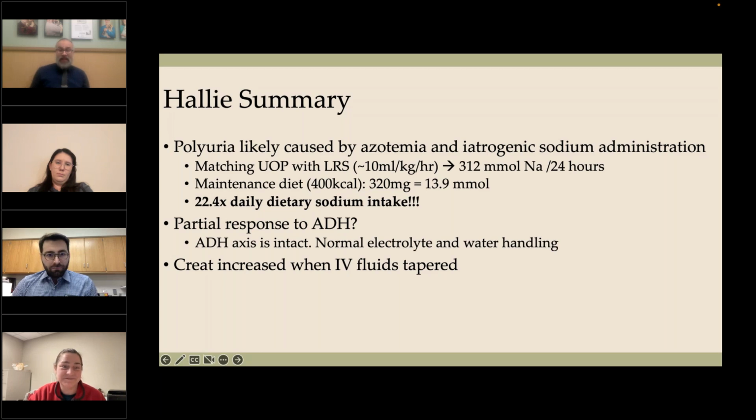Well, her ADH axis is intact. It's fine. She doesn't need ADH. She probably has somewhat low ADH release because of all the water and salt she's being bombarded with. It's isotonic, so her osmolality is preserved. Her volume is normal, if not high, so she doesn't need to make much ADH. If you give her ADH, that will reduce the amount of water that's there, but at the expense of causing hyponatremia, which they didn't specifically look for.